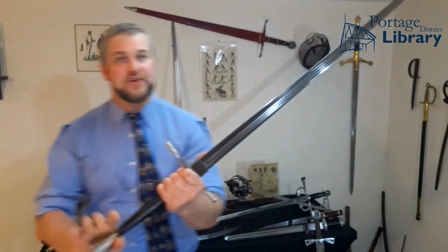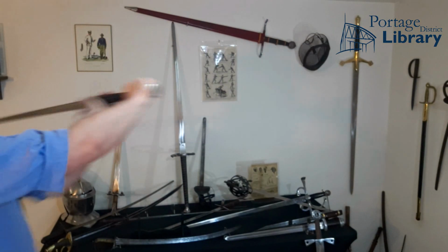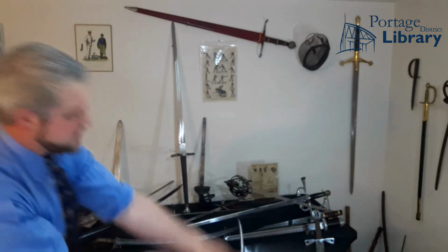According to movies and video games and TV shows and popular books, etc., these swords obviously were much larger than the one-handed swords and therefore weighed much more. So according to the popular media, the only way you can fight with these long swords effectively is to use huge, sweeping, heavy, slow cuts. But that's not the case at all.